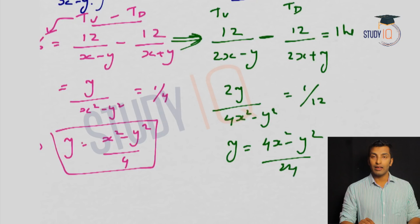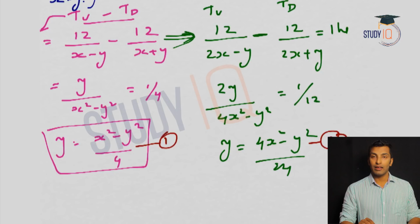See, this is obviously a round 2 question because you need to make 2 equations and you need to solve it. Okay, so this is one equation, this is the second one. Now from these 2 equations, because this is y and this is y, when you equate you will get 2x square is equal to 5y square. So what is x square? X square is equal to 5 by 2 y square. Okay, so we got this relation.